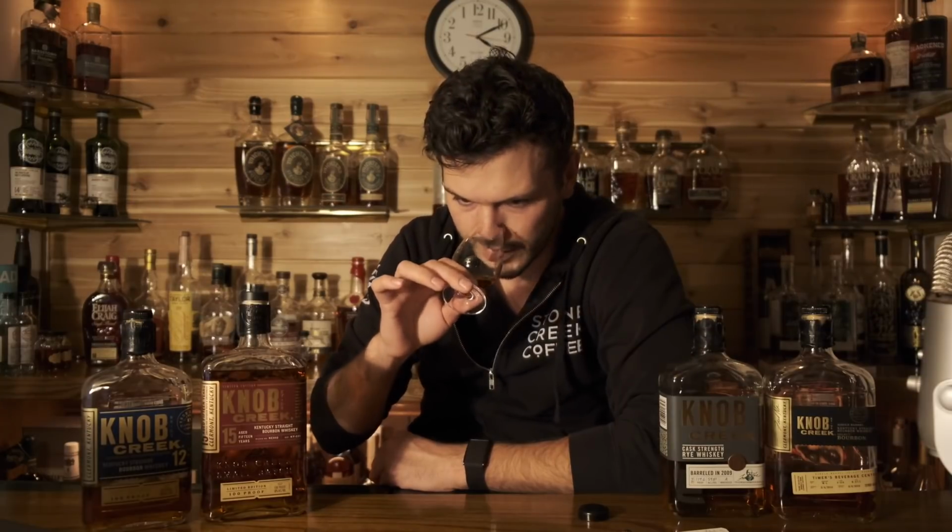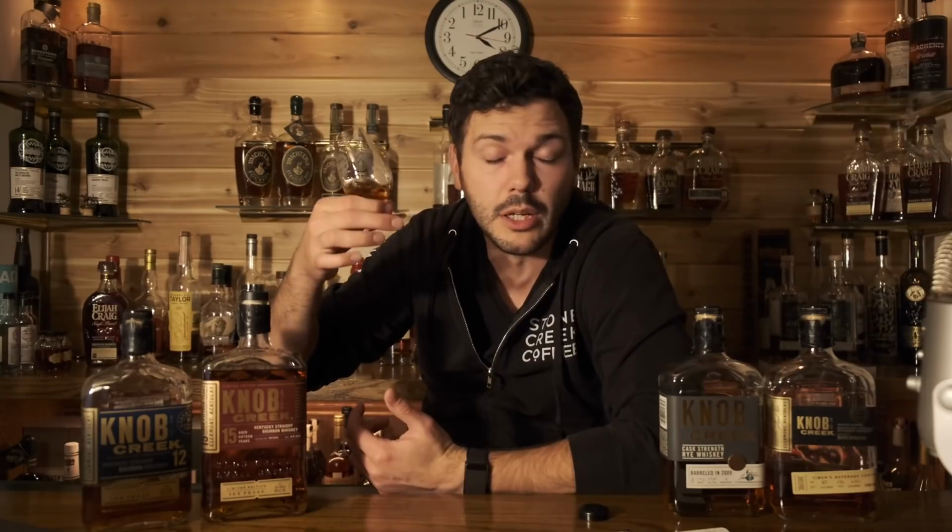You get some reminiscence of black licorice on the nose too, black pepper, like all kinds of dark stuff, but yummy, sweet, candy, drippy, dark stuff. Alcoholic, yummy, sweet, drippy, syrupy.